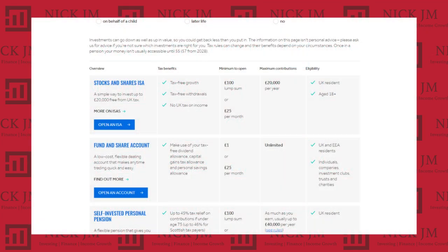As you can see with Hargreaves Lansdown, to open an account you need at least £100 in a lump sum or a direct debit of £25 a month.